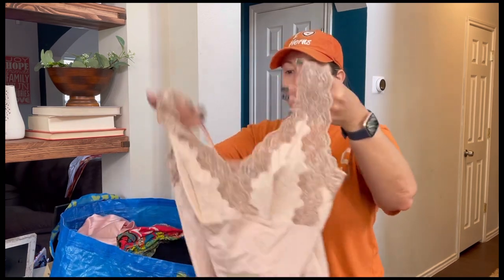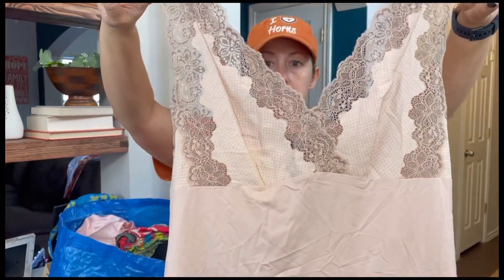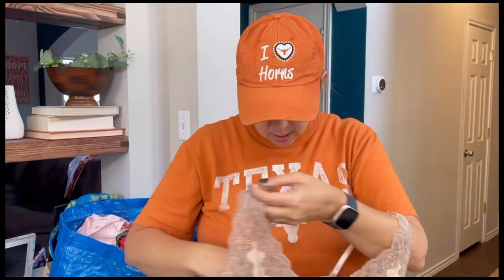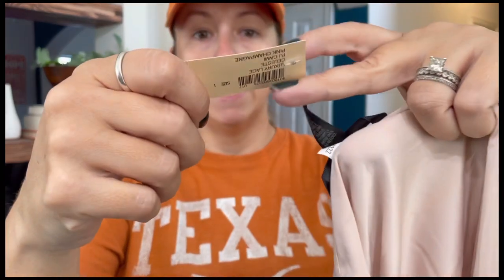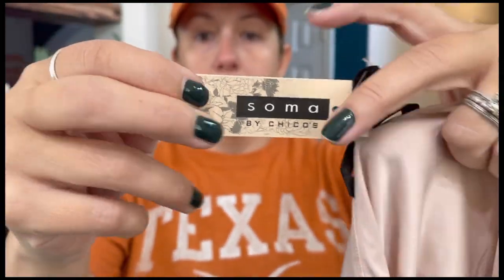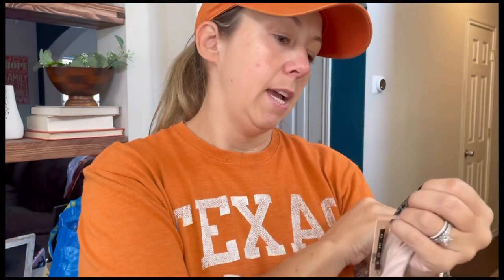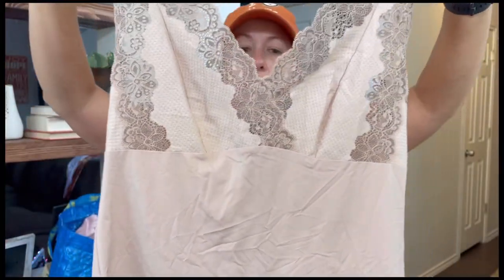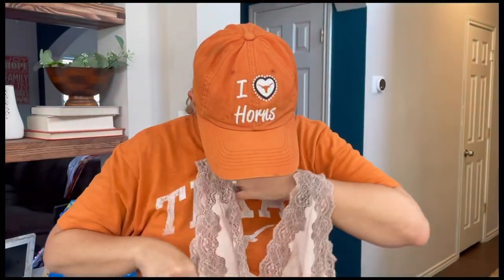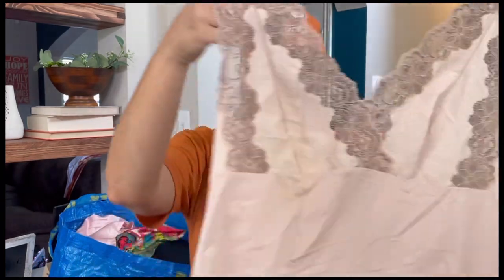All right, I picked this up. It's just a pink silk lace top. The brand is Soma. And mainly I picked it up because it still had the tags. It's by Chico's, and it is originally $44. Size 1. Chico's does vanity sizing, so I'm not real sure what size that is, but it's really cute. It's a dusty pink color. Crisscross lace. This would be cute under a blazer for a night out.